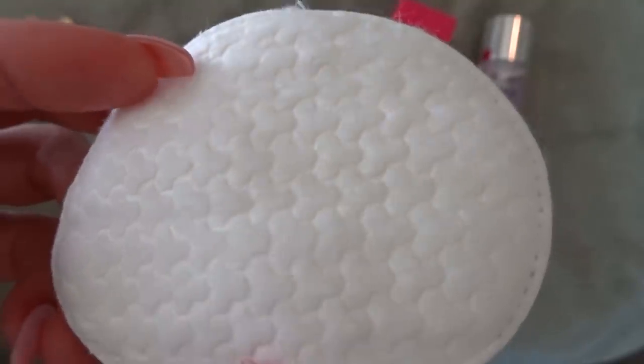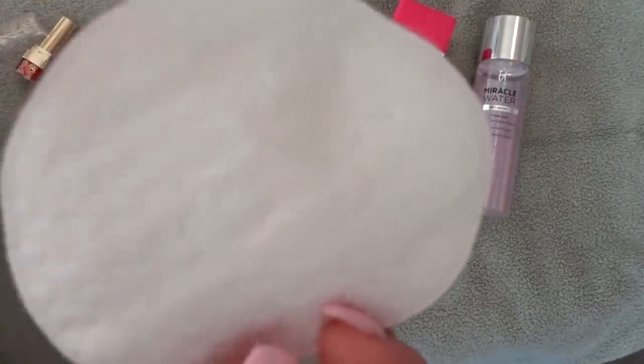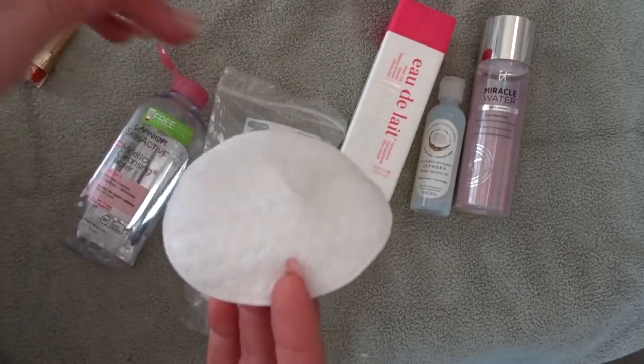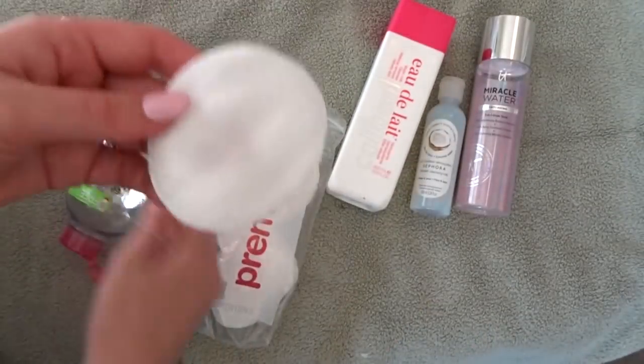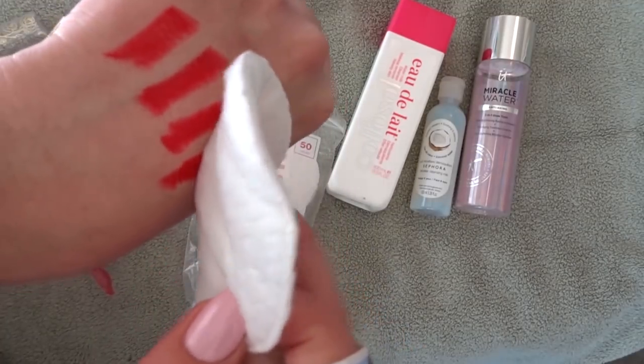That texture on the cotton pad makes it fall apart. And this little fuzz comes off all over your face and it drives me nuts. I don't know if you can see it on camera, but there's white fuzz floating through the air everywhere right now. So these are just very disappointing. Target, you need to get up your game with your cotton pads. But anyway, I'll show you how the micellar water works.